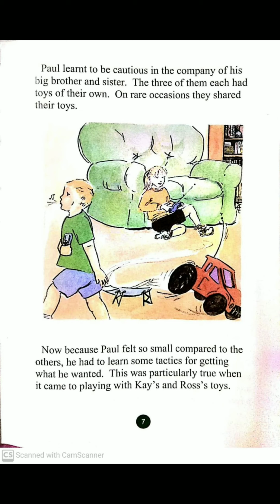This was particularly true when it came to playing with Kay's and Ross's toys. It means that if he wanted Kay's toys or Ross's toys, then he would have to follow a certain procedure. He would have to have known some certain tactics to get those toys.